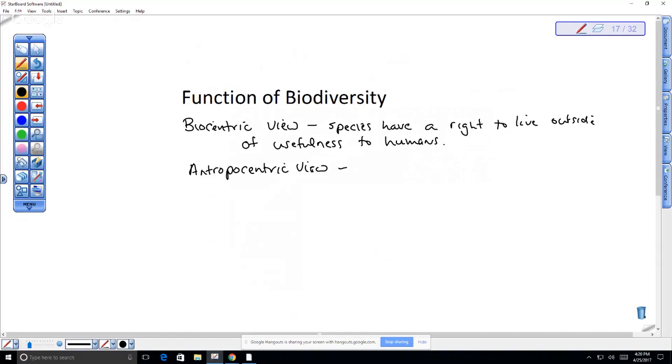So this is species have a role in helping humans to survive, and that is their value. It says that they have a role in helping humans to survive. So we can look at these different roles, and we can talk about the importance of them.